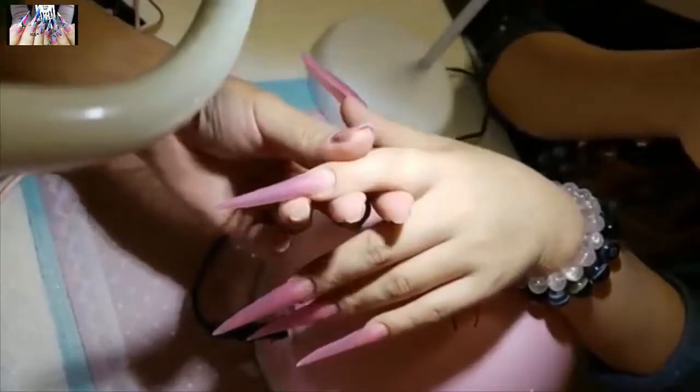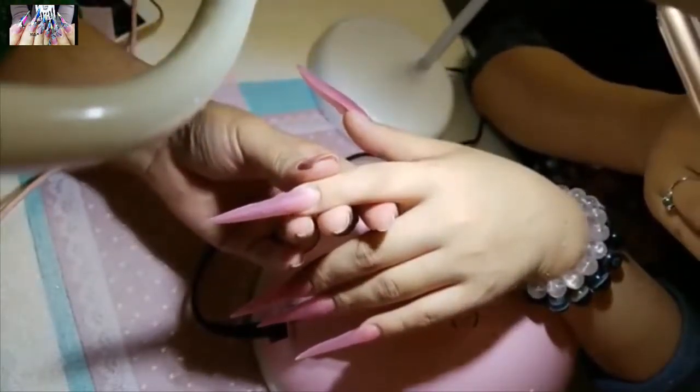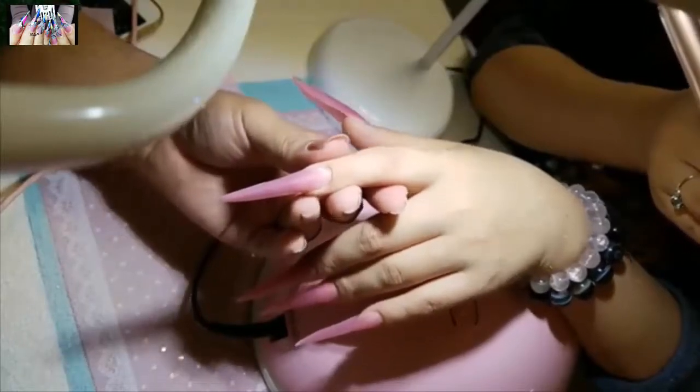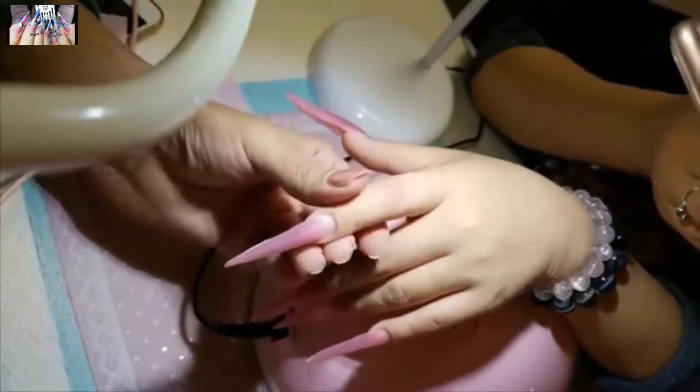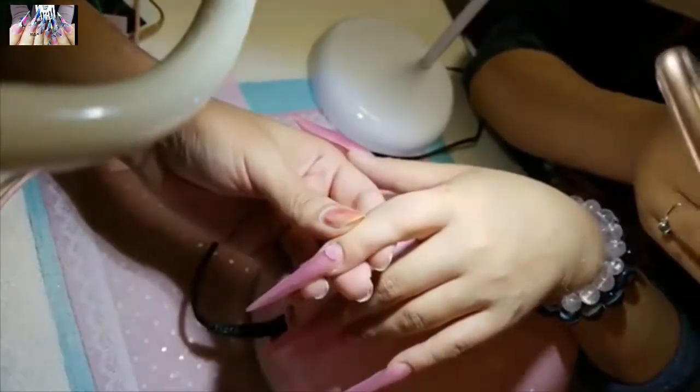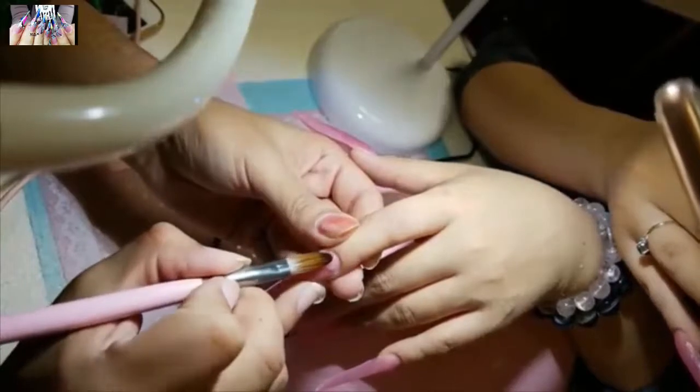It does smell like candy. I know, when you're filing, it's like, oh my gosh, my sweet tooth is going crazy. It's like, oh my god, I need some candy in my life.